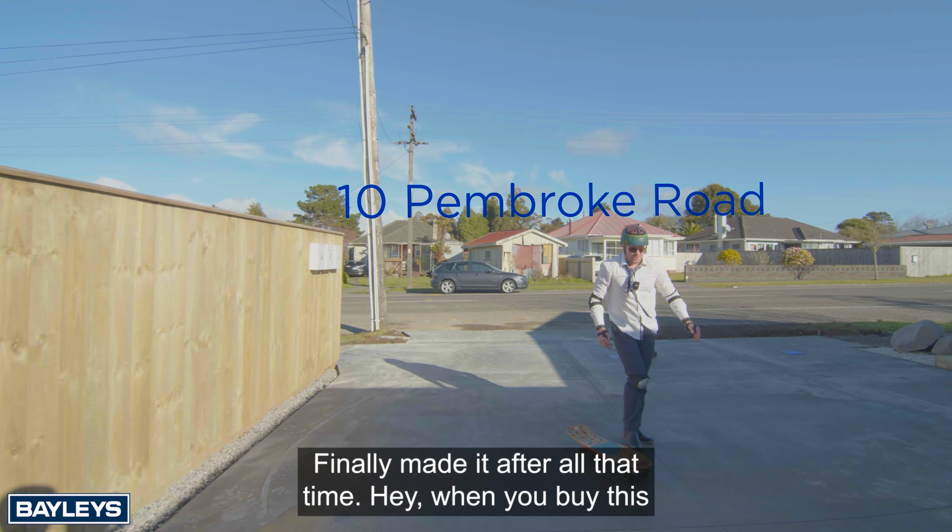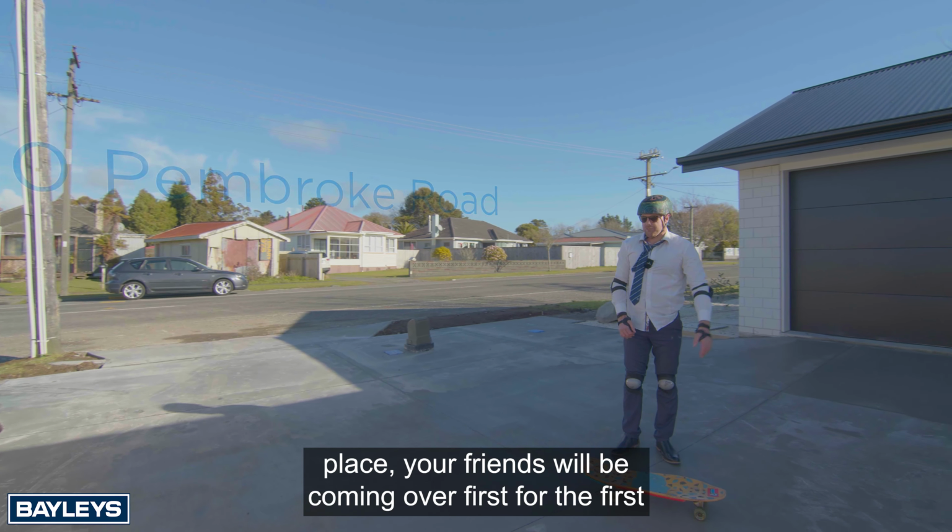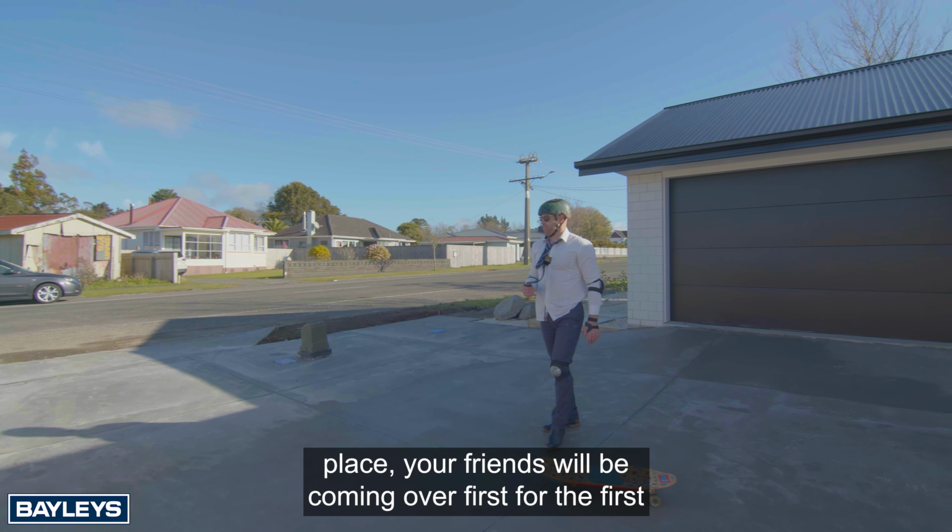Finally made it after all that time. Hey, when you buy this place, your friends will be coming over for the first time and they'll be like, whereabouts are you? And you're like, yeah, you know, we bought that one on Pembroke Road. White brick place, back aluminium, stunning looking home. Probably the best looking home on the street. That's where you'll find us, exactly where we are. And you can see why, look, there's so much here. Let's go and check it out now.